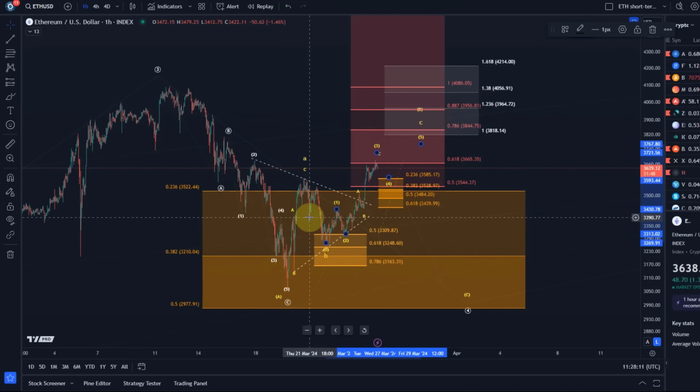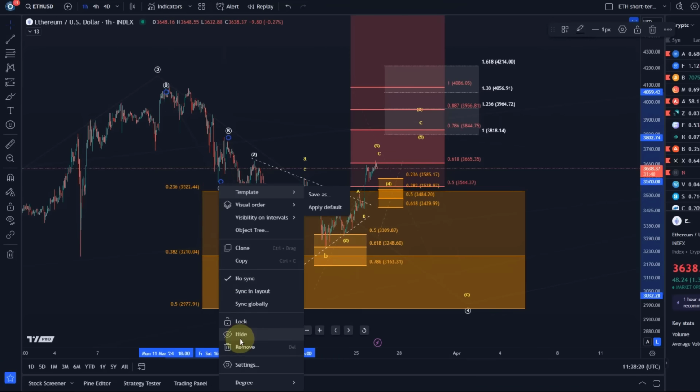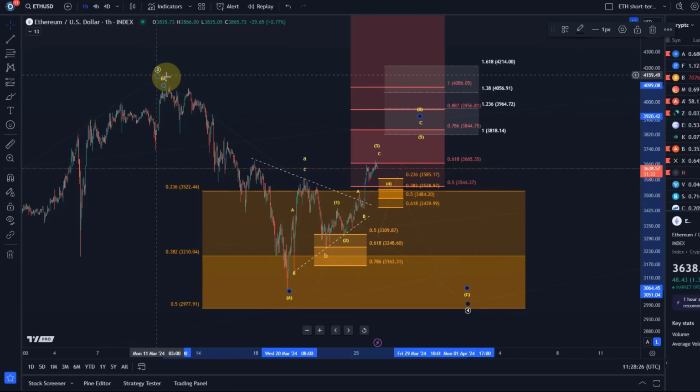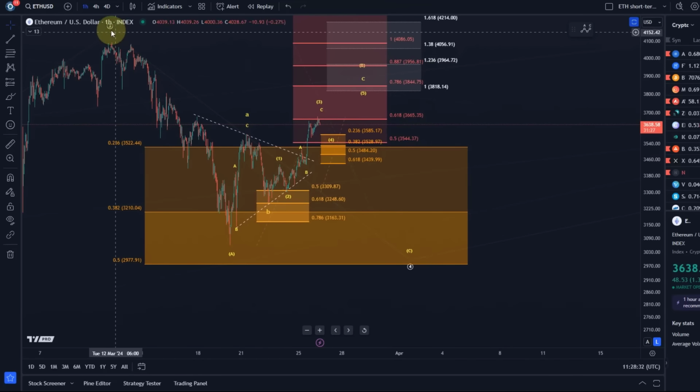So looking at this overall structure, obviously, I'm counting this primarily as an ABC structure. Maybe I should take these subwaves out just to make it a little clearer. We don't need them. Let's try to keep the chart clean. So the A wave down was here after a third wave topped, most recently here in March, around the 11th of March. Then the move down was the A wave, the move up obviously here, the B wave, and the C wave to the downside still to come.